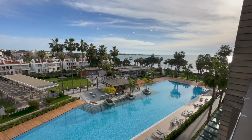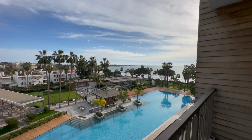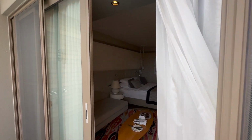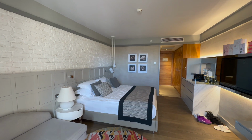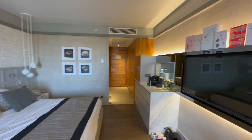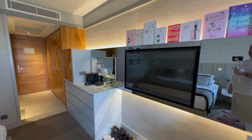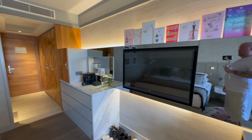There's your pool bar at the bottom. So hopefully that's a good insight into rooms. I can't fault ours. Ours is just a nice standard, plenty of space. There's not many English channels on the TV, but they do try and cater for a bit of everybody.